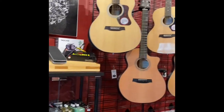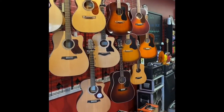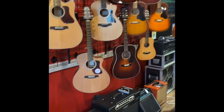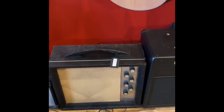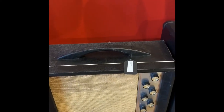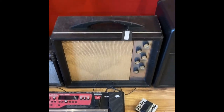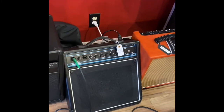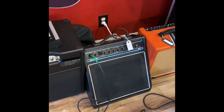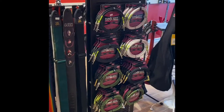But they carry all kinds of used and new guitars, different lines, upscale to more beginner. And some vintage gear. Look at that. What the heck is that thing? That's a 68 Silvertone. Wow, that's cool. Anyway, this acoustic amp's been bothering me to go home with me, but I resisted the urge. And again, accessories and so forth.